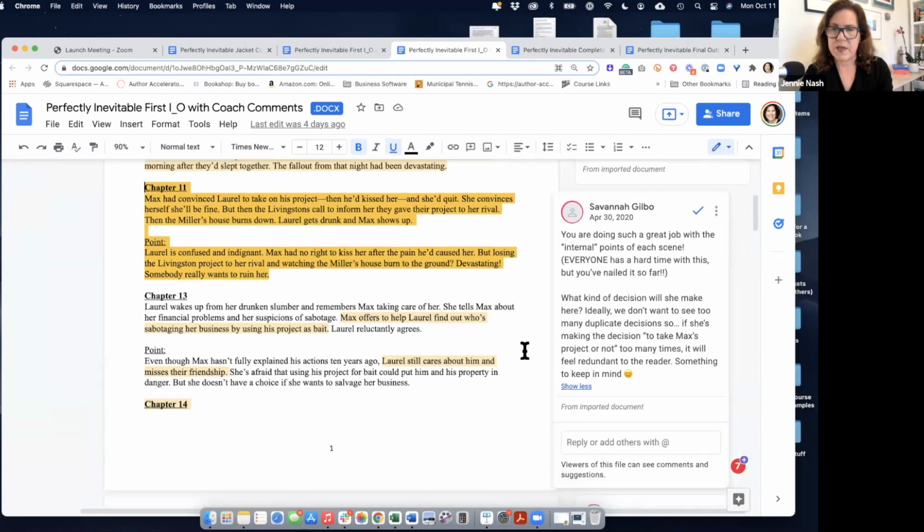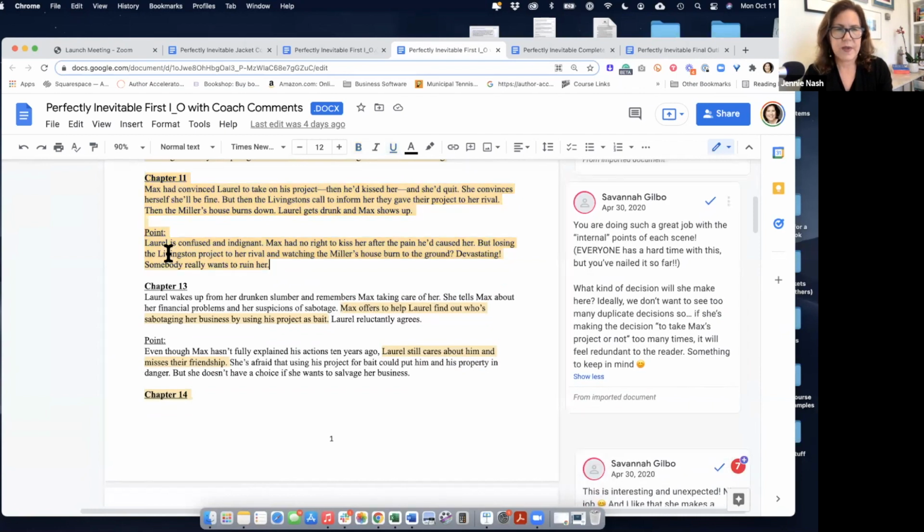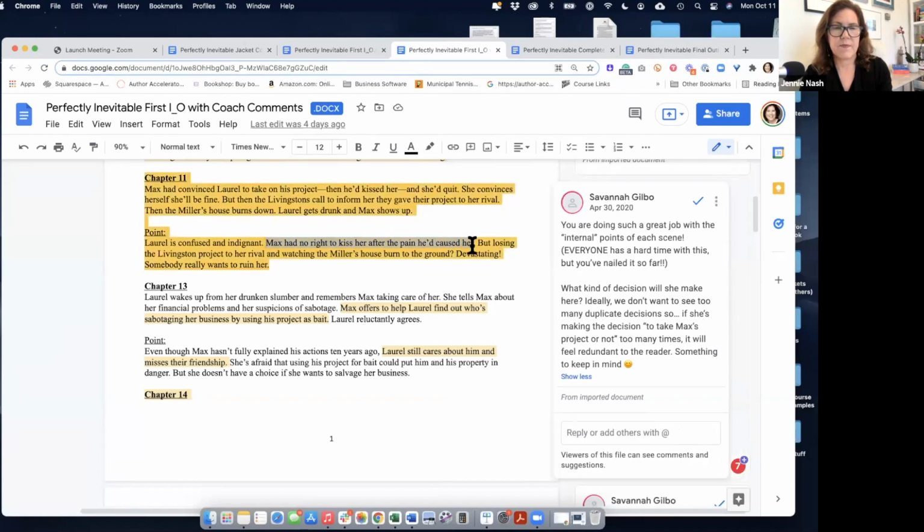We can also see what she is doing well, that Savannah rightly says that Jeannie's doing a good job with the internal points of each scene. She's trying really hard. You can see in this one, what is the point of this scene? Laurel is confused and indignant. Max had no right to kiss her after the pain he'd caused her, but losing the Livingston project to her rival and watching the Miller's house burn to the ground is devastating. Somebody really wants to ruin her. So here she's talking about what happened to she and Max back in the day. So she's using those internal points really, really well.